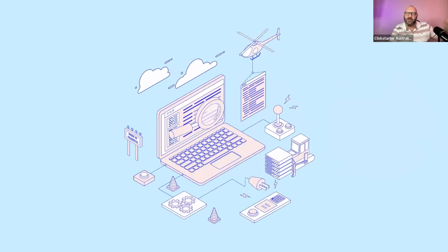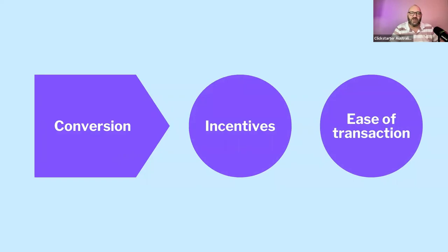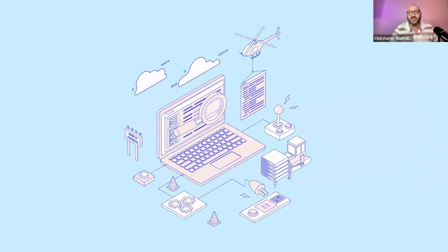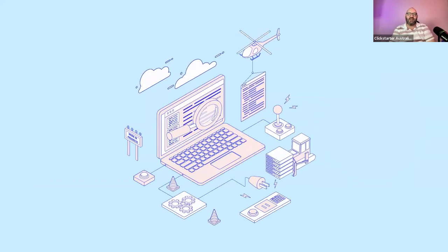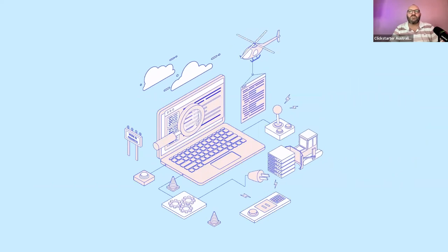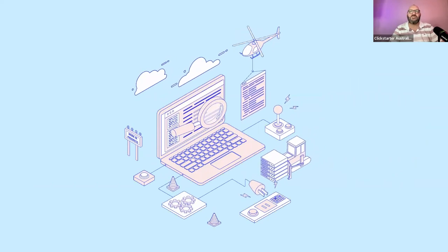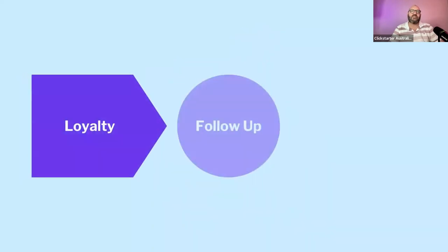So a lot of this stuff happens in your website, all that credibility stuff, all that sort of incentives and ease of the transaction all come down to how good your website is at doing the job that your website is meant to do, to get people through the process. So then you're not in this position where they don't know what to do next. They do know what to do next because you've just led them there. You've got a website that takes them exactly where they're supposed to be.